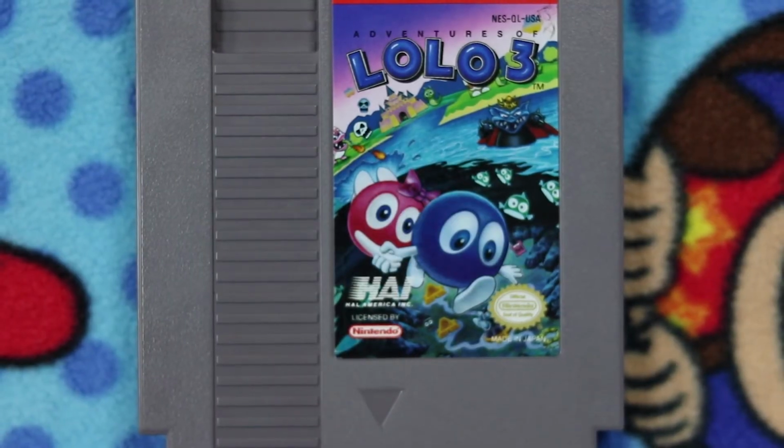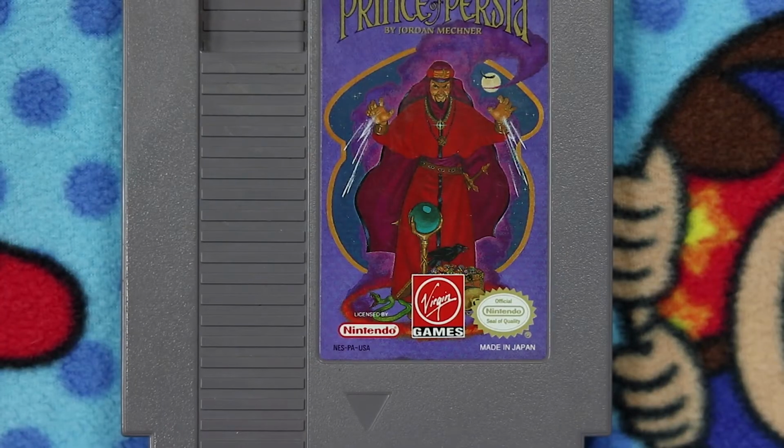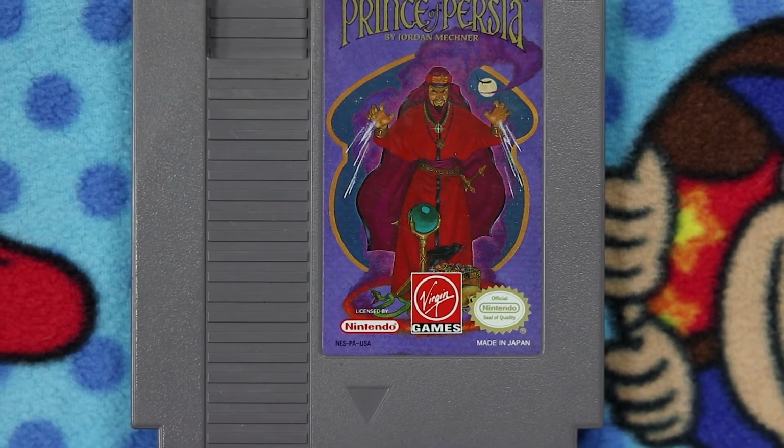And then these last two games kind of got mixed in with the garage sale bunch, but these also came from MGC in Milwaukee. And that is Lolo 3, so that completes my Lolo set. And then Prince of Persia, and I still haven't tried out this game. I really want to, just haven't had a lot of time. If you guys have played it already, let me know down in the comments below what you think of it. Kind of excited to check it out.